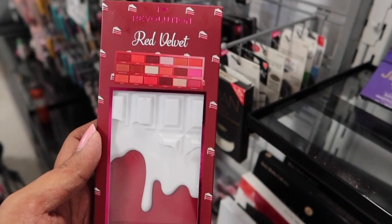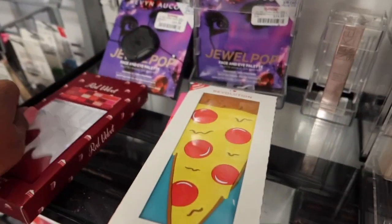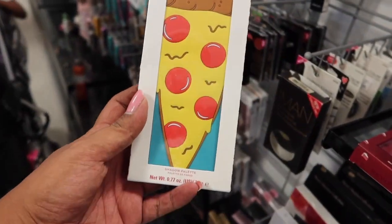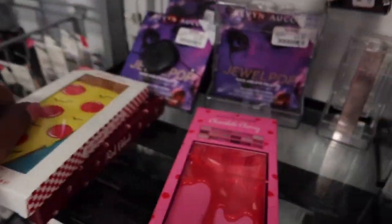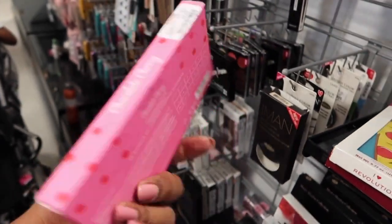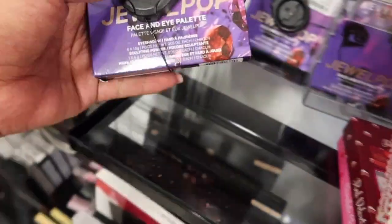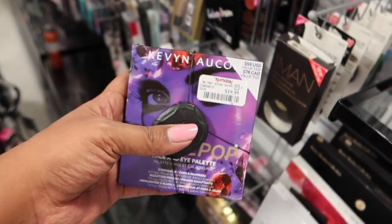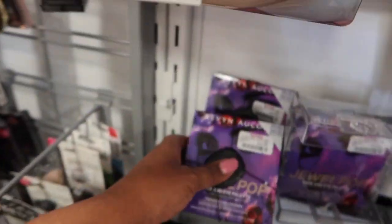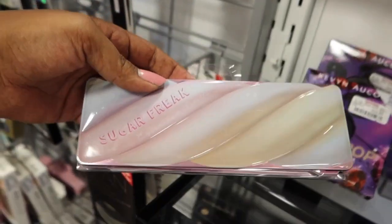Okay, y'all, we have some iHeart Revolution palettes. This is the Red Velvet for $5.99. We also have the Pizza palette for $5.99. And we have the Chocolate Cherry Bar. This is $5.99 also. They are sealed closed, so I'm not gonna open them and show you. We have the Kevin Acqua palette. We've seen this a few times for $19.99. This is a new TJ Maxx, so I'm seeing some new things that we don't normally see.